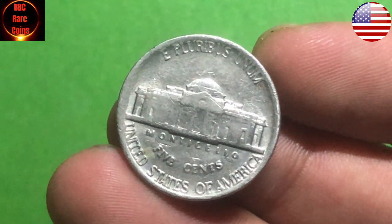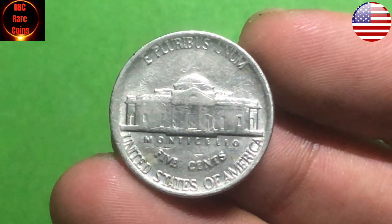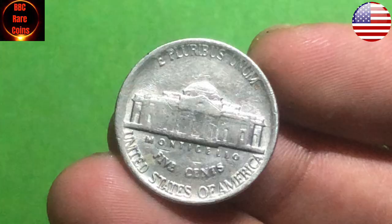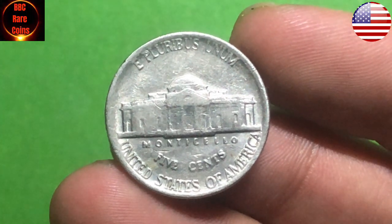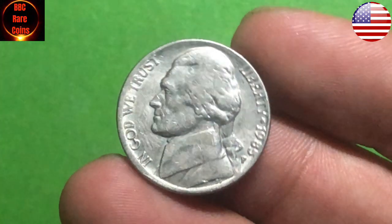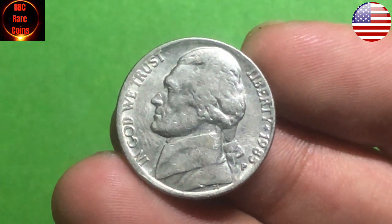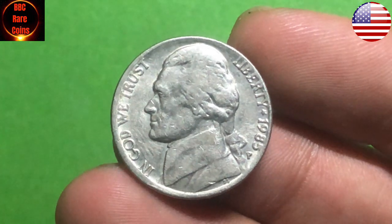But in the world of coin collecting, rarity isn't just about how many were made. It's about how many survived in pristine, flawless condition. And that's exactly what makes the 1983 nickel so extraordinary. Out of the millions struck, nearly all suffered from weak strikes, poor detail, and heavy wear during circulation. But then, a discovery shocked collectors.